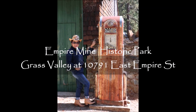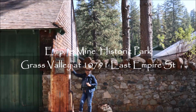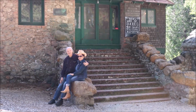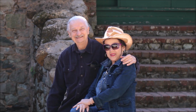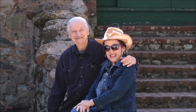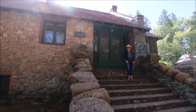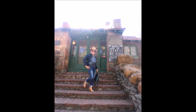It is a state-protected mine and park in the Sierra Nevada mountains in Grass Valley, California. The Empire Mine is on the National Register of Historic Places, a federal historic district, and a California historical landmark. In 1975, California State Parks began to administer and maintain the mine as a historic site.